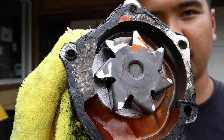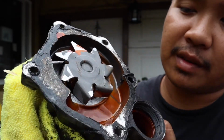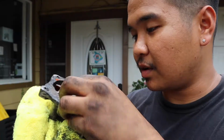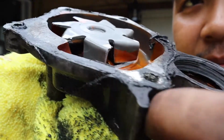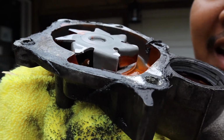Check this out. That is crazy. The blade was hitting inside the water pump. Look at all that shaving material that got in. Oh, check this out. See that right there? That is crazy. Never seen a water pump or coolant pump do that before. It explains why they had shaving materials inside of the pulley.